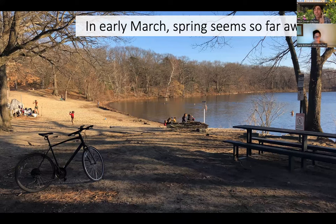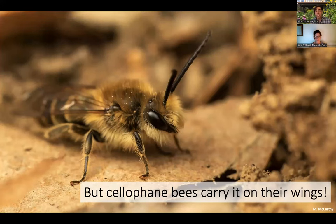So this is one day last year before the cellophane bees emerged. The following day I came down, it's about 55 degrees out, and I found this adorable male resting on an oak leaf. Males in cellophane bees emerge first, like in many solitary bees. And males are eager, so they're out waiting for the females to emerge. Remember, one of their only tasks in life is to find a suitable mate because they don't help around the house. These cellophane bees are so energetic and they're fueled by the sun's rays.